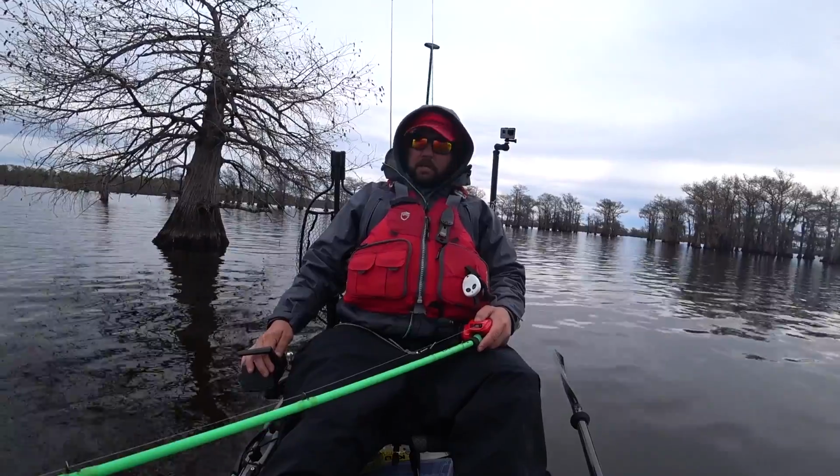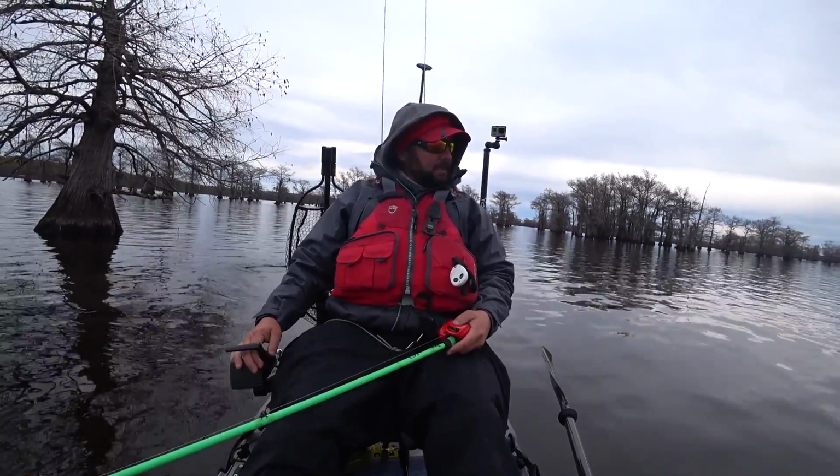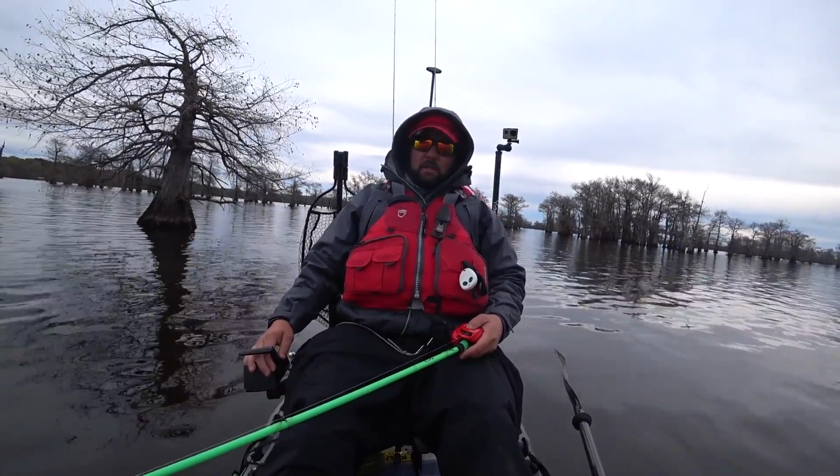Alright, so with the weather change, Mike's pattern probably is not holding up. I'm not getting a bite. I haven't seen him get a bite. Scott just radioed me and told me that he caught 2 on a square bill.